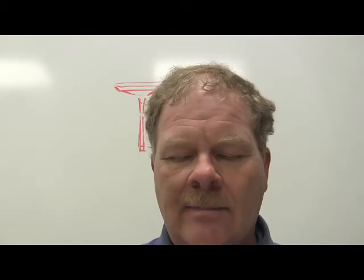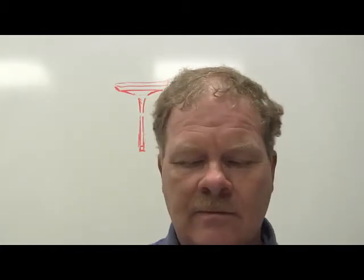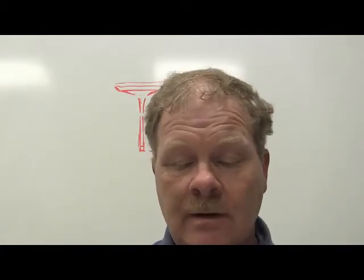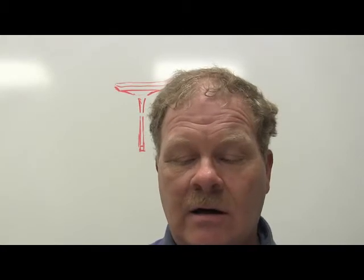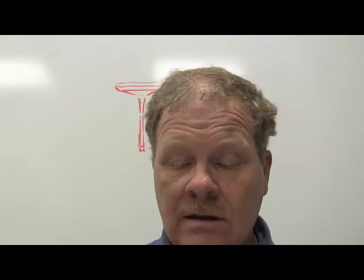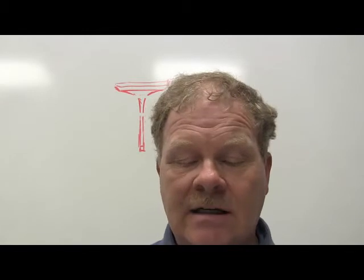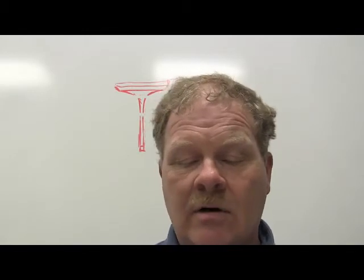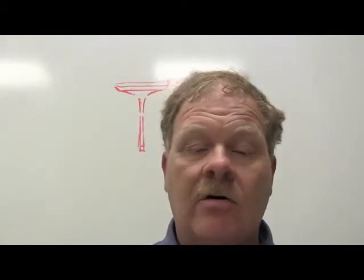The electro-hydraulic power steering pump uses how many volts for its power? 42 volts. The Saturn Vue hybrid uses an electric motor generator instead of what? An alternator and separate starter. The GM Two-Mode hybrid vehicle is what kind of vehicle? It's actually a full strong hybrid.